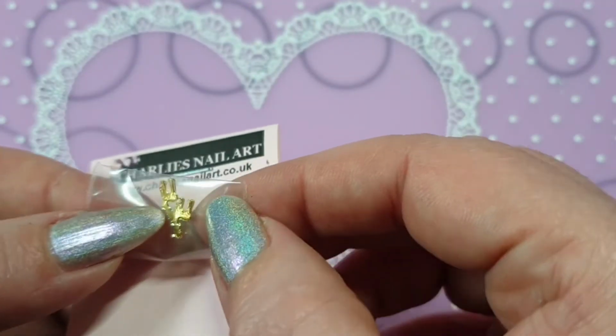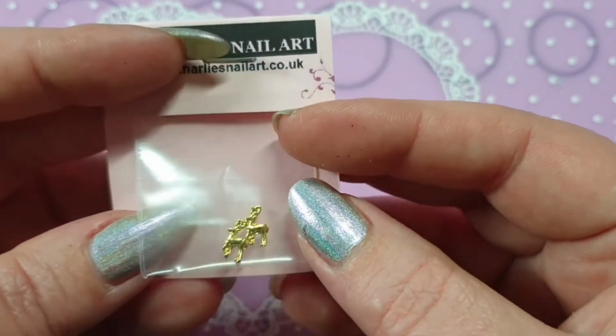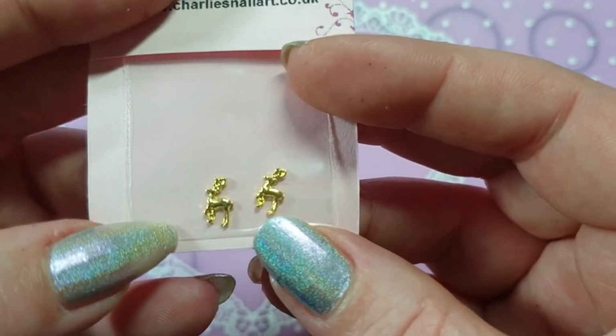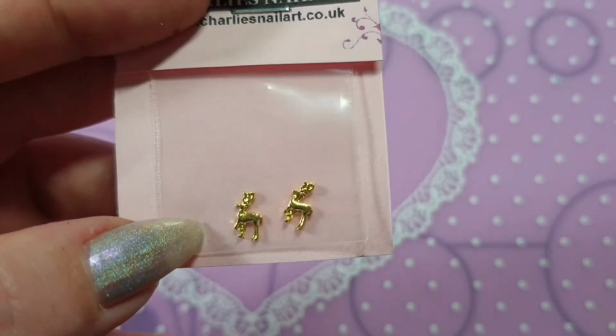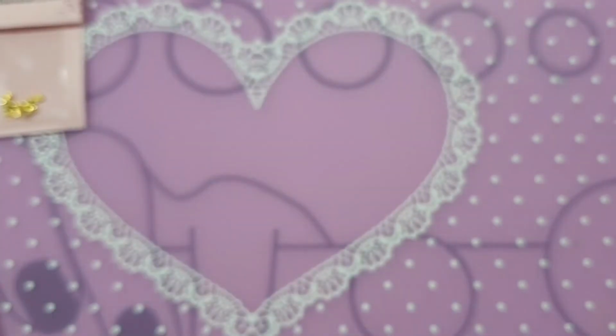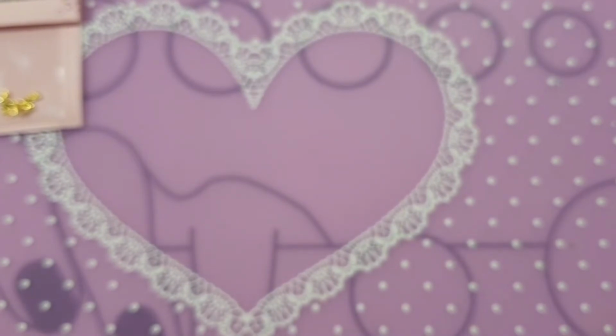Wow. And they're straight back, but how cute are they? So I won't be using these today obviously, but wow, they're super cute. I will post pictures of them at the end.